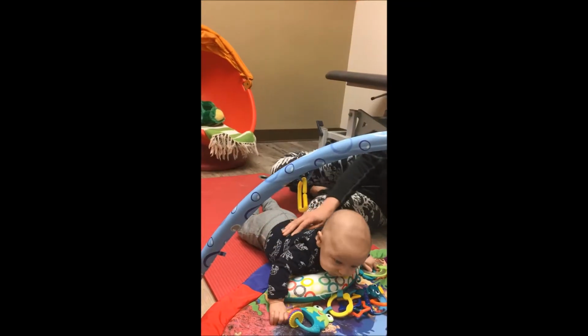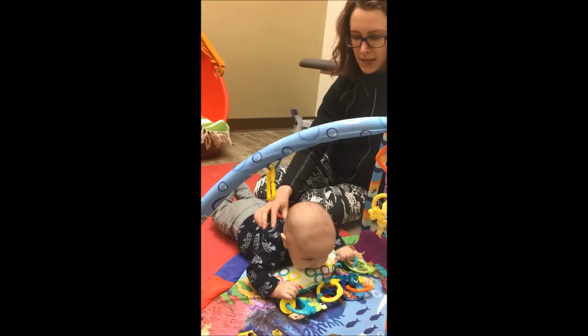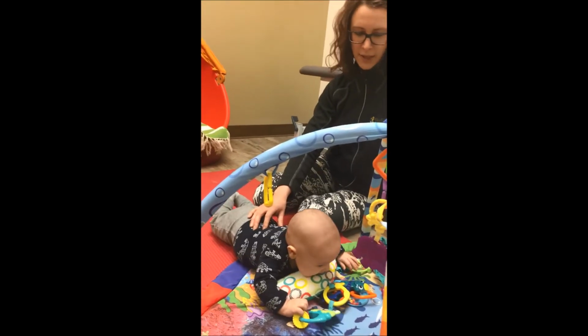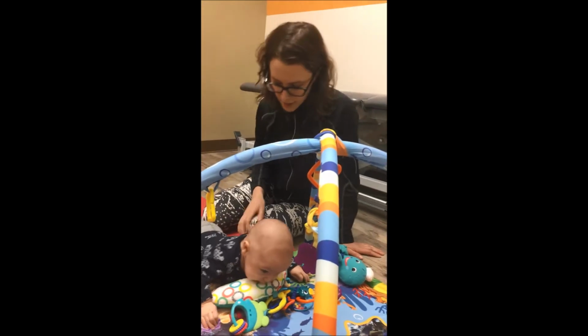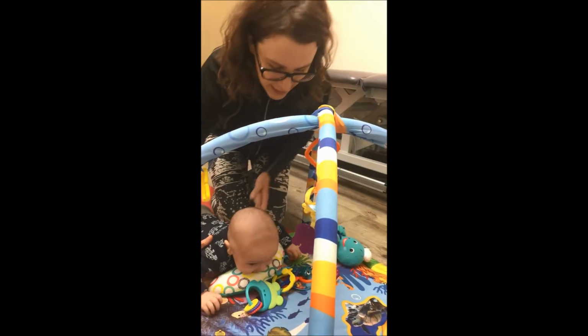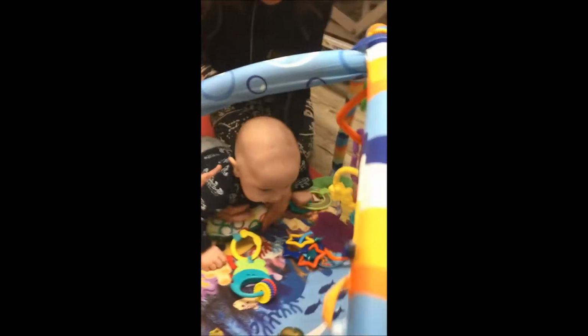And you can see as he's doing this that he's working really hard to strengthen all the muscles in the neck and in the back. And eventually he's going to get to a point where he can push up into that cobra position, reach for toys here. This is really important, but we can see he's not super comfortable here. He's kind of saying, I'm not sure if I like this.